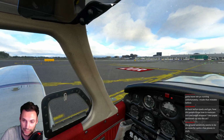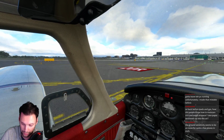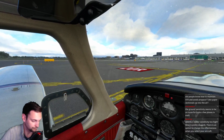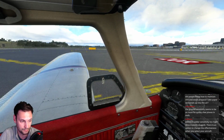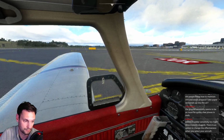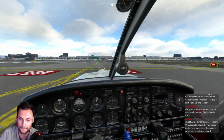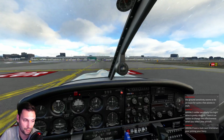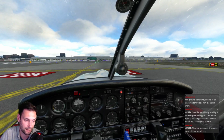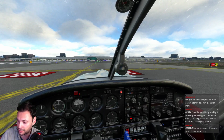John Wayne Tower, Cherokee 83364, holding short 20 right at Kilo. Number 83364, John Wayne Tower, 20 right at Kilo, cleared for takeoff. Cleared for takeoff 20 right at Kilo, Cherokee 83364. Have a look. I will do that, thank you.